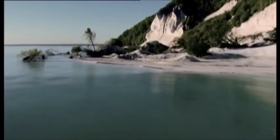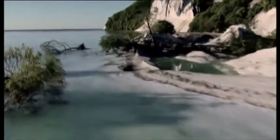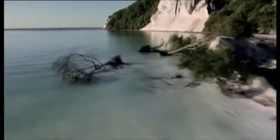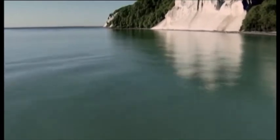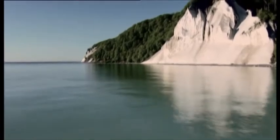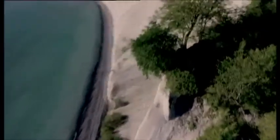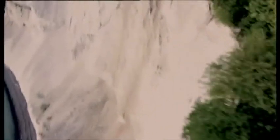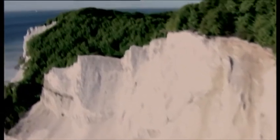In reality, Møns Cliff is a huge mountain of chalk created by the limestone shells of octopi, sea urchins, mussels and algae that were stored at the bottom of a tropical sea that covered most of northern Europe 75 million years ago. When the glaciers of the Ice Age plowed over Møn, they pushed the approximately 100 meter thick sheets of chalk up from beneath the surface.